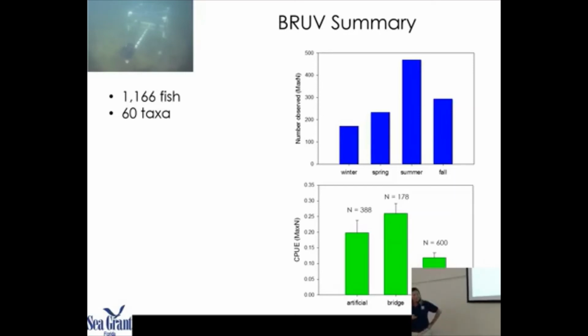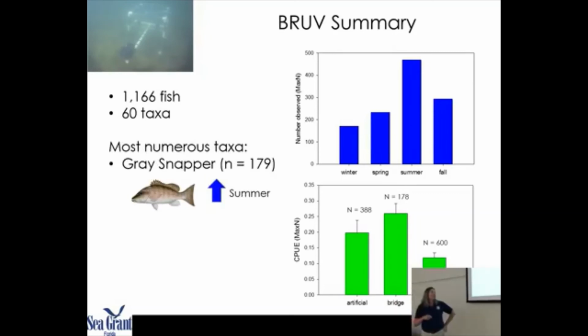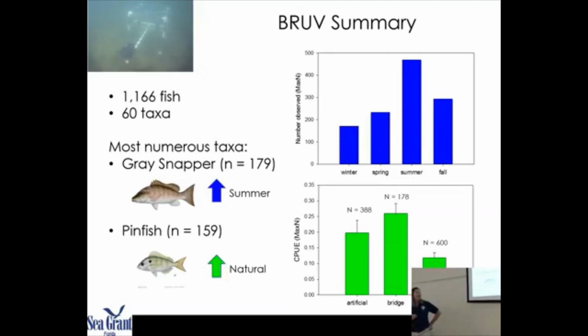habitats. And you know, these numbers are highly influenced by the most dominant species. So our most numerous taxa, gray snapper, great. So they were pretty evenly dispersed on all the habitats. We saw them on all the different habitats, but they were highest in the summer, so you can see that peak there. And then pinfish was our second most abundant species that's seen on video. And they were dispersed pretty evenly among the seasons, but they were highest over the natural hard bottom.